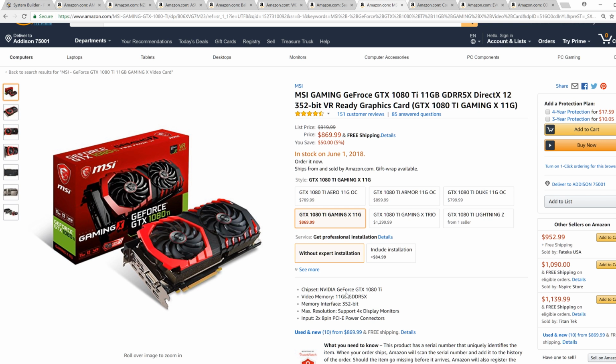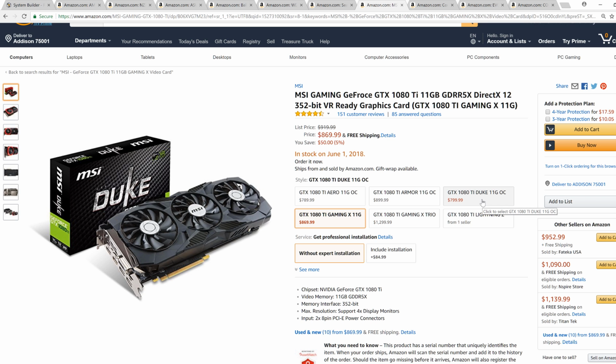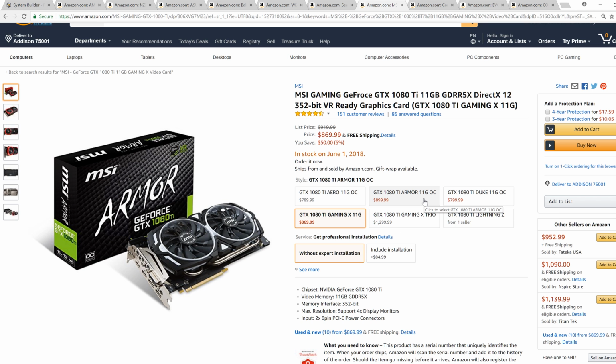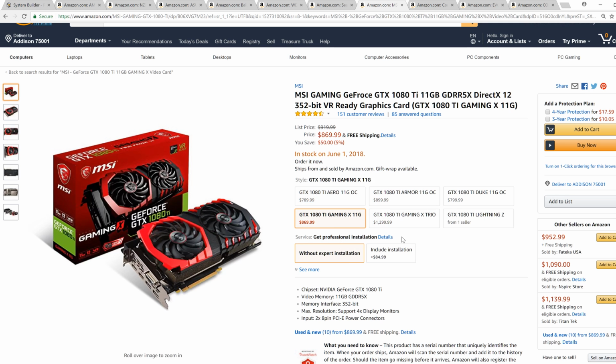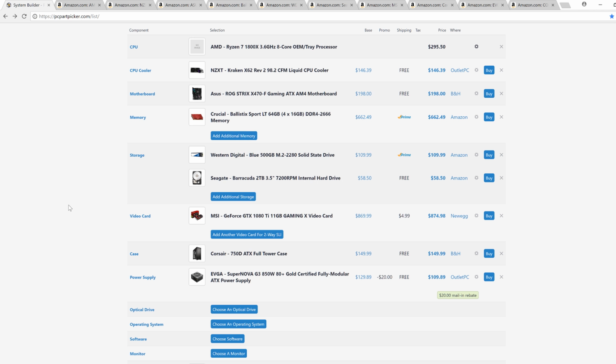This is going to get you the 4K gaming, 60 FPS. It's going to get you your video streaming, your video recording, your 4K gameplay, all that stuff. It's going to be extremely good for playing videos back on Adobe Premiere Pro. It's going to be an amazing graphics card for the build. There's other versions. This one's a Trio. This one is Lightning Z. This one's overclocked. This one is overclocked as well. They're all different prices. This is the one I decided to go with, the Gaming X, at $870. You guys have probably heard of the GTX 1080 Ti.